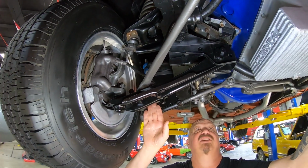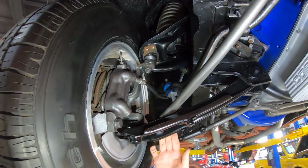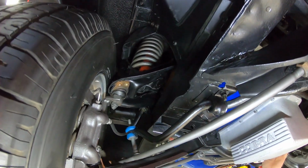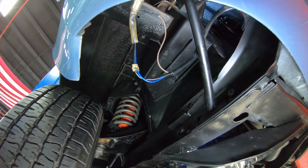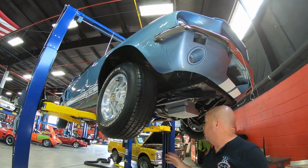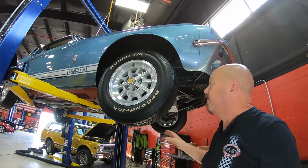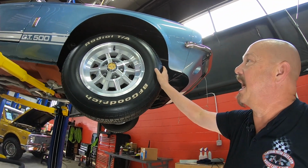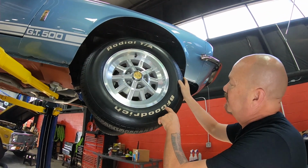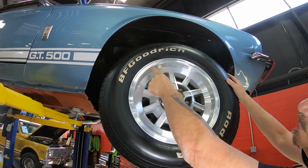It looks like it has new lower and upper control arms, which include new ball joints. Everything up here is looking nice and clean, nice and neat. Beautiful restoration on the car. I tell you what, I'd be proud to put mirrors underneath this car and show it off. And then these Shelby wheels, man, I love these wheels, making this car look sweet. I got the size right here, 225/70 15s.